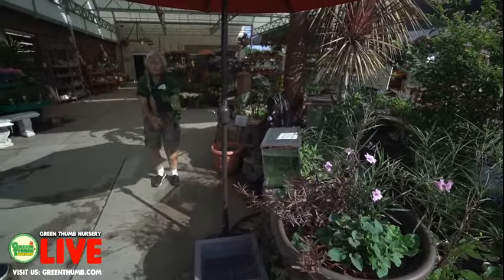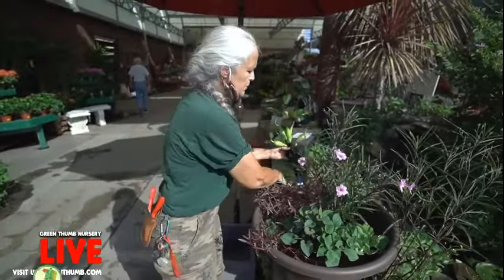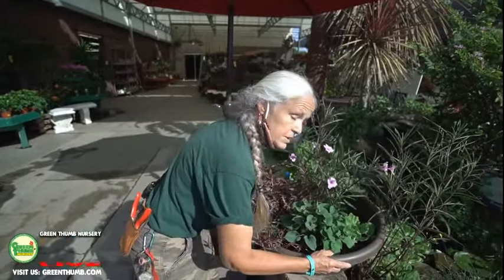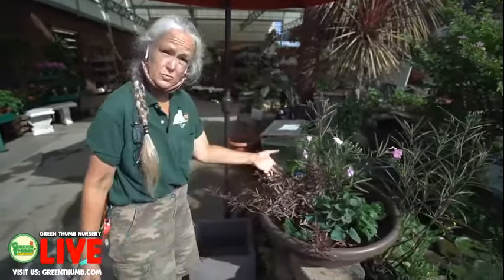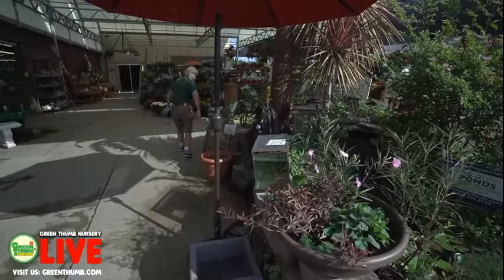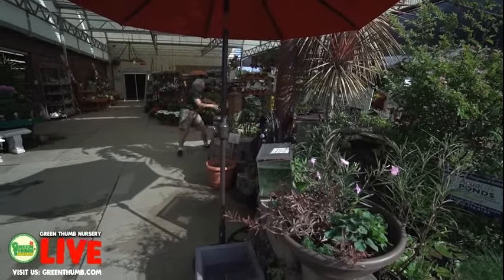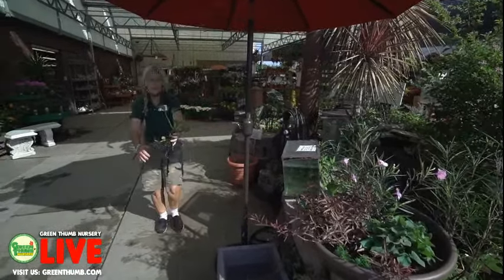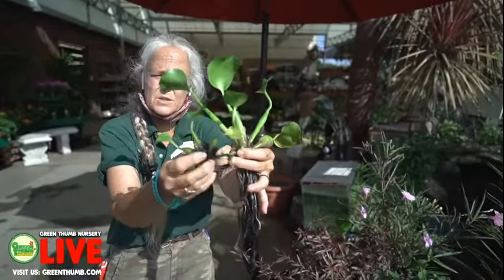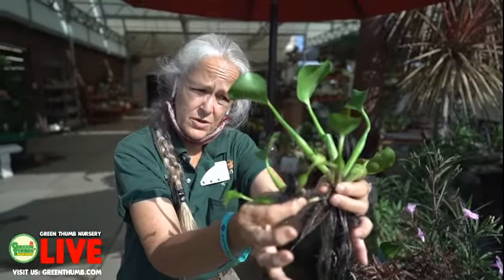Now right now I do have two types of hyacinths. I have a shorter one and a taller one. The taller one I only have for a short time. So if you want the taller one, you better get it now. And those do multiply. These guys have babies. So once this guy gets big enough and has his own roots, I can remove him and he will be his own person.